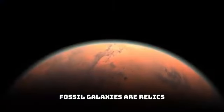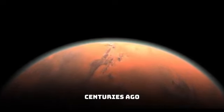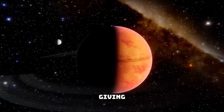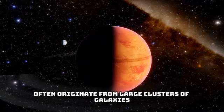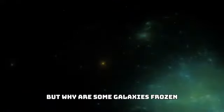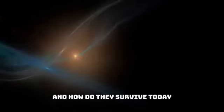Fossil galaxies are relics filled with old stars that stopped forming new ones centuries ago. They are like ancient witnesses to the early universe, giving scientists clues about how galaxies changed over time. These galaxies often originate from large clusters of galaxies left behind by galaxy mergers. But why are some galaxies frozen in their early development? What stopped their growth and how do they survive today?